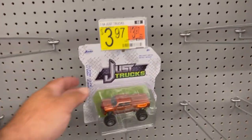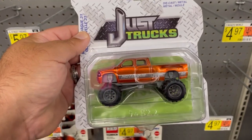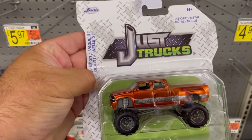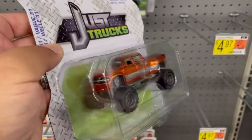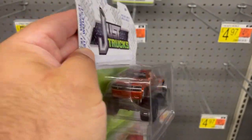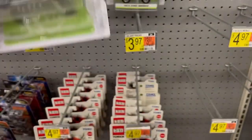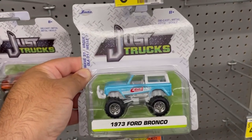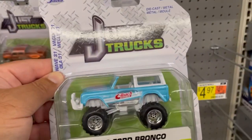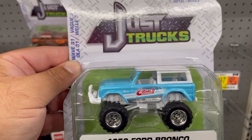Let's see over here. Okay, so over here we have these cool Jada Toys Just Trucks. Very cool. This is a Silverado. Very nice. Alright, so over here we have this cool 1973 Ford Bronco. Definitely going to take this one. Love the color. Love the tampo work on this one. Pretty cool. Definitely going to take that one.